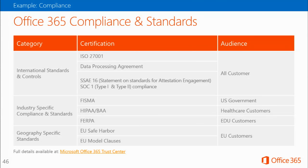EU model clauses, EU safe harbor, which is essentially saying that when you move data outside a particular region, in this case Europe, that you keep all of the same privacy and data protection policies as if the data resided in Europe. And that's a prerequisite for many companies and organizations doing business in Europe.